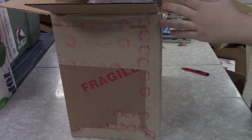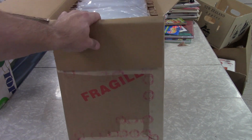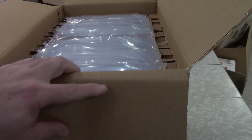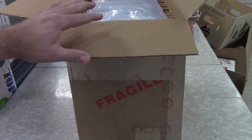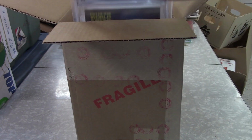All right. Boy, that's a lot of books. Oh my gosh, that is a heavy box. All right, go first. Grab a good one. All right. No, grab a bad one.